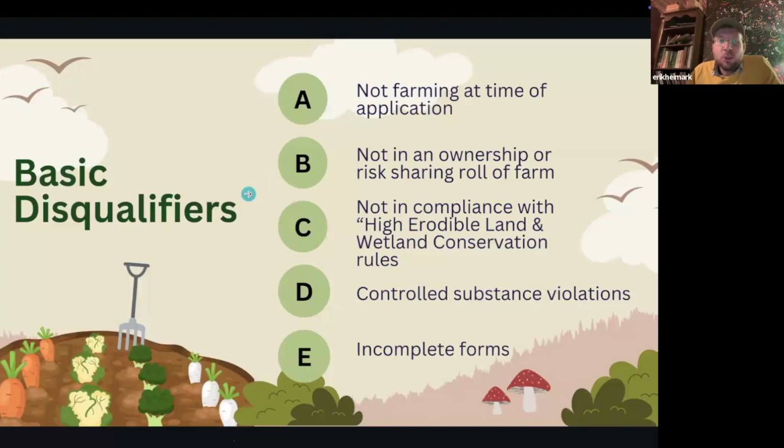The next one is that you do need to have an ownership, or at least share in the risk of the business ownership on the farm. A scenario I can think of is if you manage a farm, but you don't own it, you are not eligible for this. Or maybe your parents own it, but you work on the farm and you don't have a percent ownership, you would not be eligible. If your parents own it and you have an ownership share or a profit share, then you would. But if you're just employed by the farm, it does not qualify you. But in that scenario, your parents would be, so have them apply.